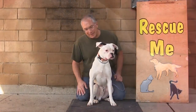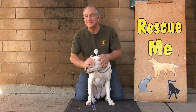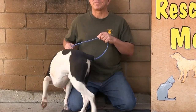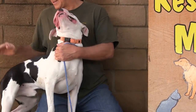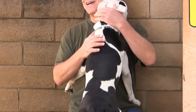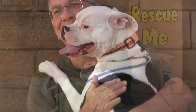Well, this dog looks completely confident there, sitting straight up, getting his picture taken. What do you think, Randy? He's fairly calm, but he's got some energy. Yeah. We're naming him Jersey because of his pattern there on his body. He's just 2 years old, so he's a youngster. His ID number is 215072.